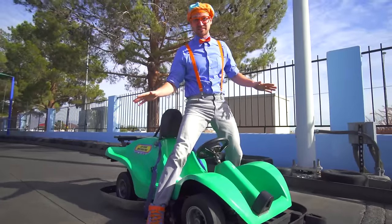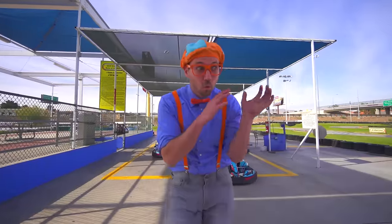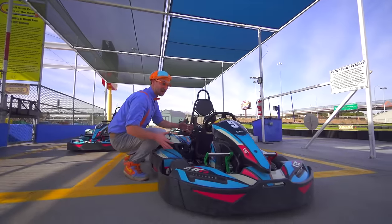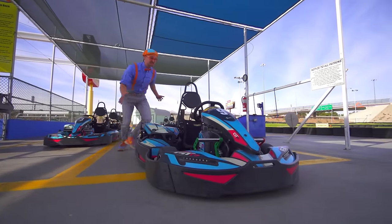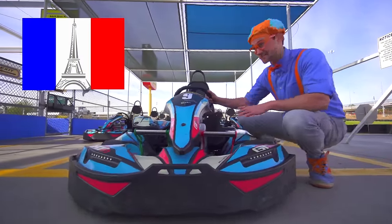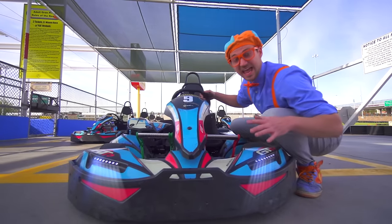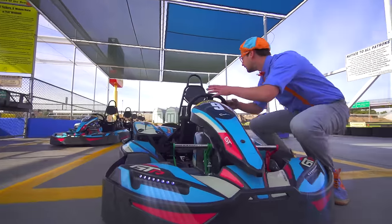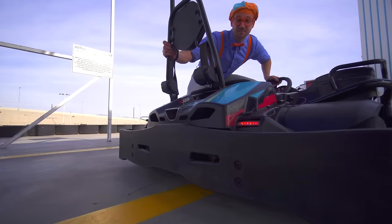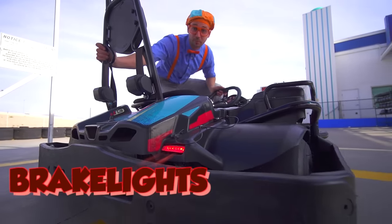I think now is the perfect time to ride the big carts. Wow! Ooh, look at what it is. Wow, this is a big kid's go-kart. Yeah, it's so powerful. It's so powerful, it was even imported from the country of France. Ooh, and check that out down there. Yeah! This go-kart has LED headlights. And go to the back. And it even has tail lights. Do you see them? And when you push on the brake, yeah, it even has working brake lights.